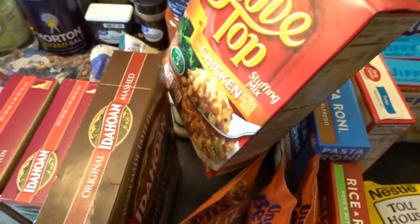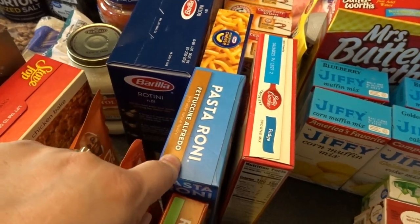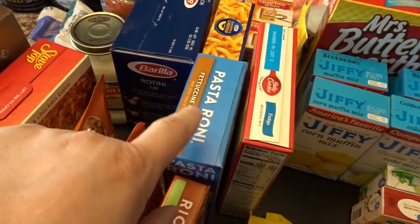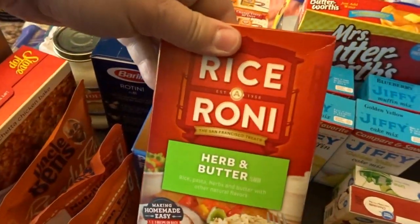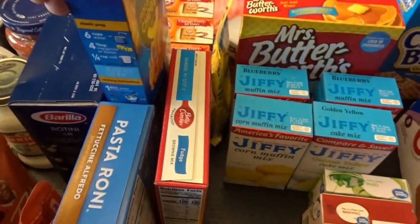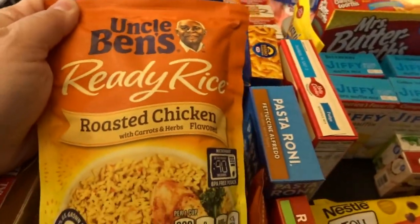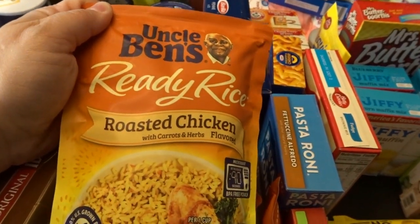And a box of stuffing. We don't eat many of these pasta side dishes. I usually make something from scratch, but again, for a quick fix, some Pasta Roni or Rice-A-Roni, and then classic mac and cheese. Also thought I would try these out. I've never tried these before. Thought this would be an experiment to see if I like them for the pantry.